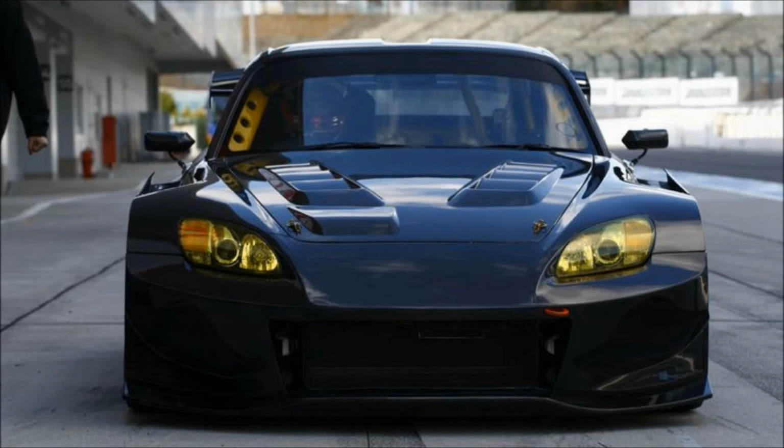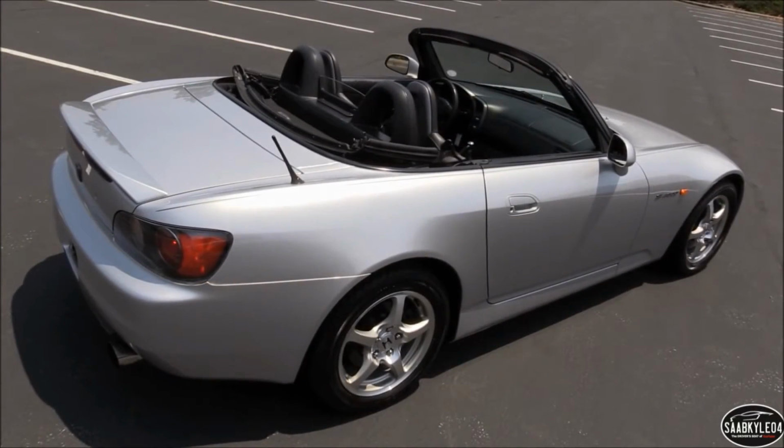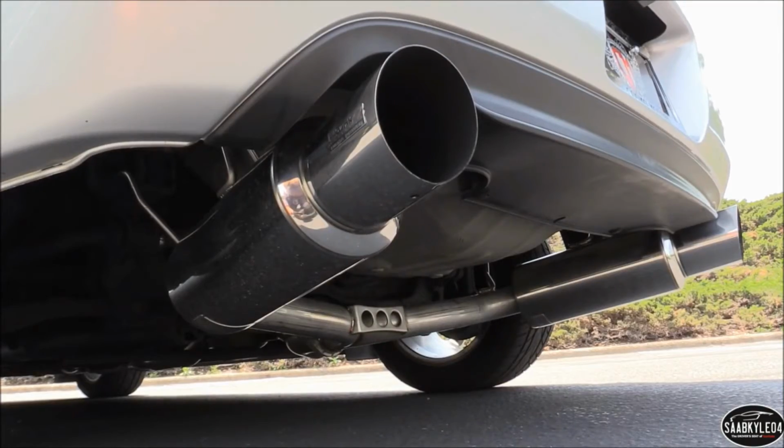And number 1, it's going to be the Honda S2000, guys. This thing is absolutely, I mean, where do I start with this thing? We got a rear-wheel drive Honda, a little roadster 2-seater. You can drive this thing, you know, convertible. It's stylish. It looks freaking badass. It's a classic design, classic reliable Honda engine.